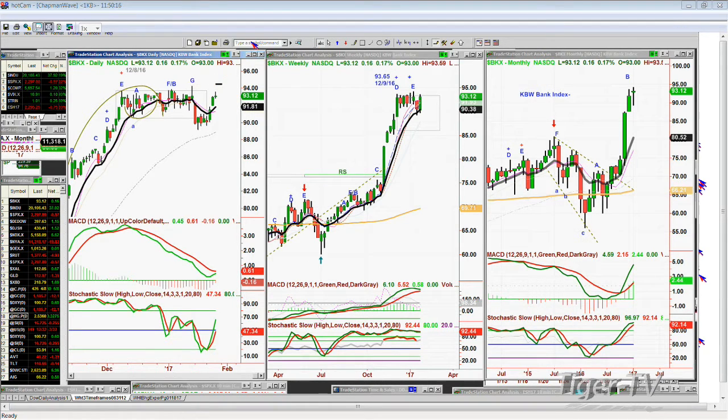If the BKX, the KBW bank index, is able to close, not just take it out, close above 94.23, the high of the 13th of January, that would be a leg A, B, it could be a C, but it'll be blue. It'll be a strong move up. This one gets that little inverted cuppy, that little inverted V. So this is like a brand new move to the upside. So it's a gray A and a gray B right now.